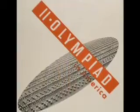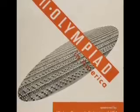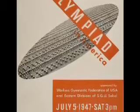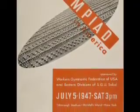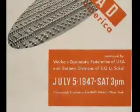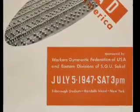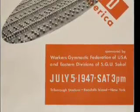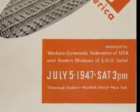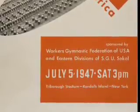This is a previously undocumented poster by Sutnar, and yet every element of it exudes his trademark works. Orange was his favorite color, and orange is abundant here in this image. He was also very fond of putting text at rakish angles compared to imagery, which we also see very clearly here. Looking at the text, we see that this was a poster advertising a very esoteric exhibition of the Workers' Gymnastic Federation of the USA and the Eastern Division of Sokol, which was a Czech nationalist sports movement. The exhibition was held on Randall's Island here in Manhattan.